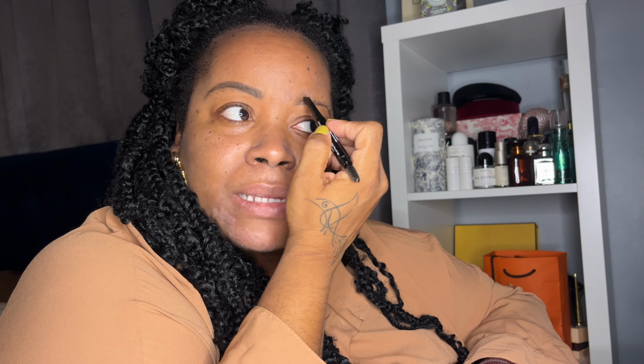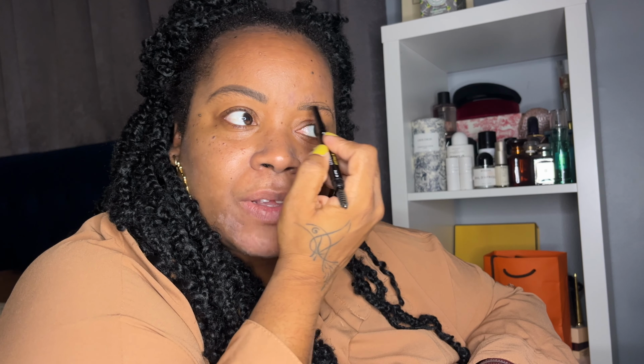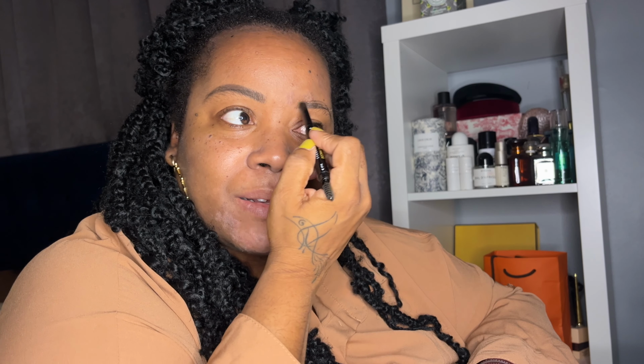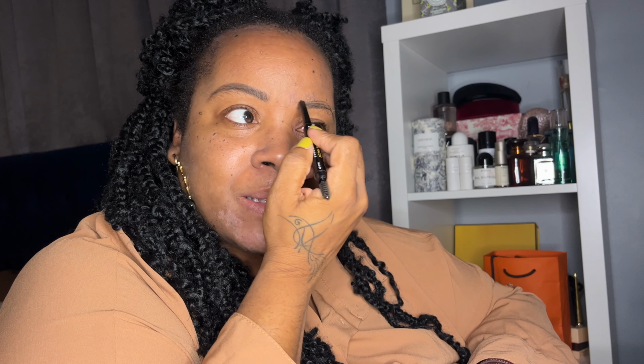So this one, same thing. Kind of draw the top. I've been doing my brows since I was 17, guys. So if this looks like, how the hell is she doing that so quickly? Because I've had many decades of practice. I know where my brows are supposed to be. All right, so basically just coloring that in.